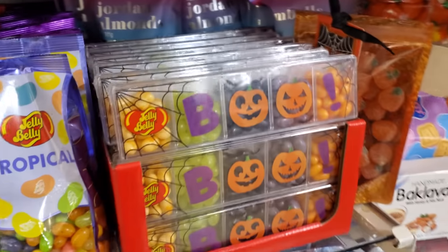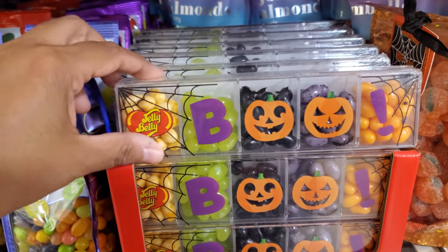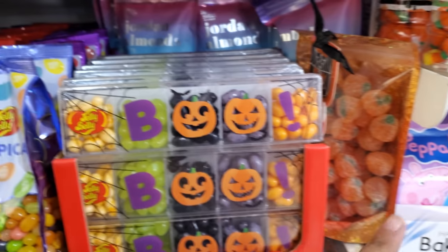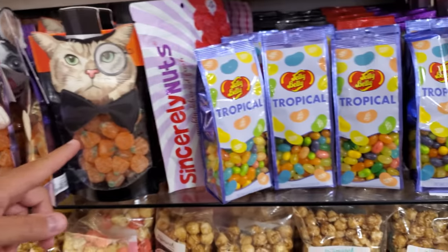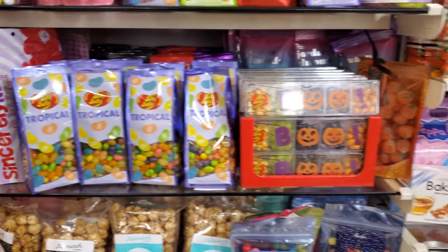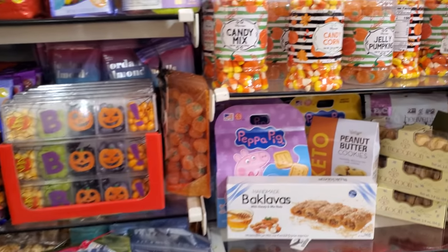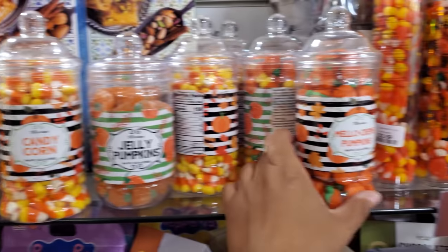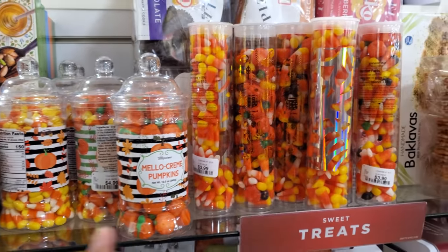And over here, they got Jelly Belly jelly beans. These are $4 here. Then this reminds you of the cat from Five Old Goes West. Oh, I love that movie. It's been a long time since I've seen it. Okay, we have candy corn in the jar. I wish it was glass though. I know we've seen these before.